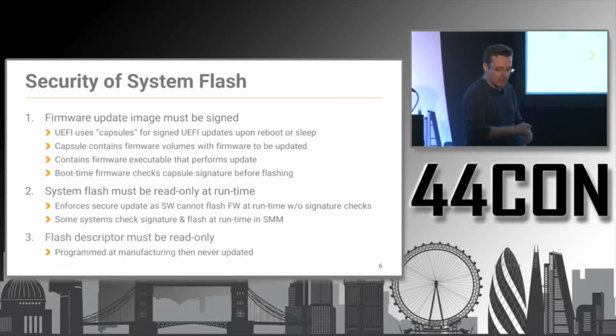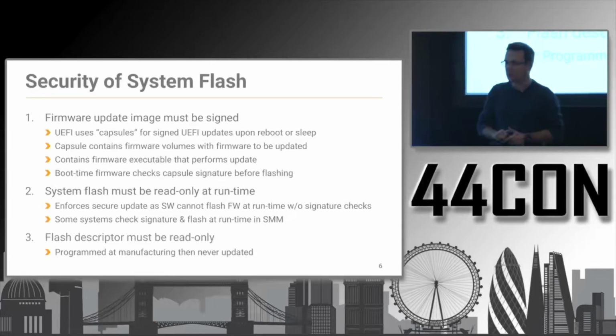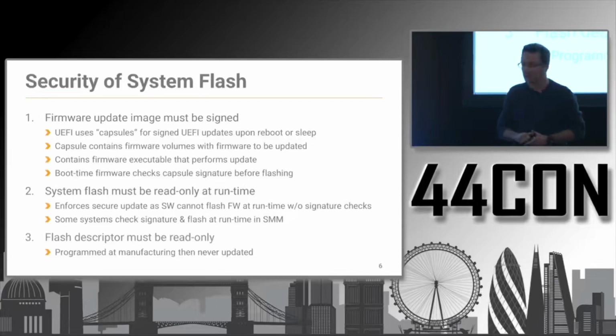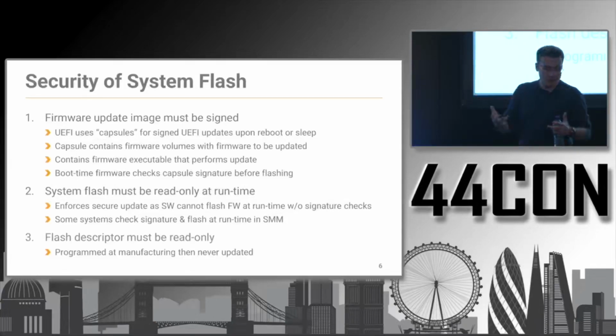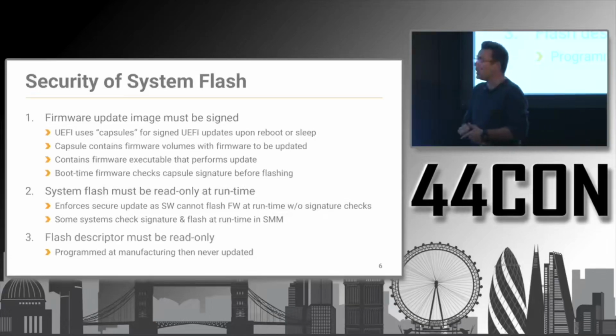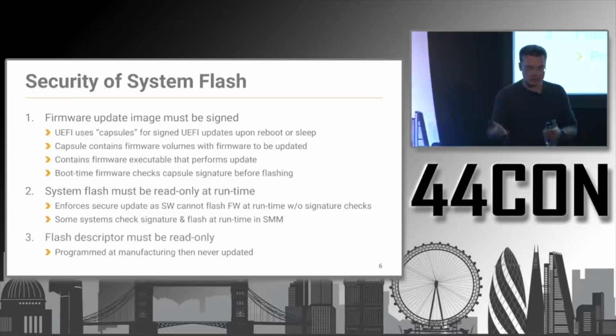So how does that affect the security of the system firmware in that system flash? Well, first, what are the basic mechanisms that systems use to protect the firmware? The first is a pretty obvious one.